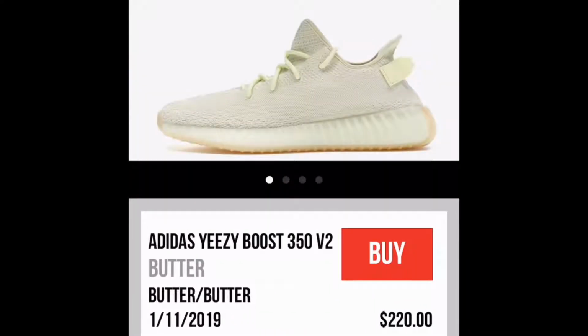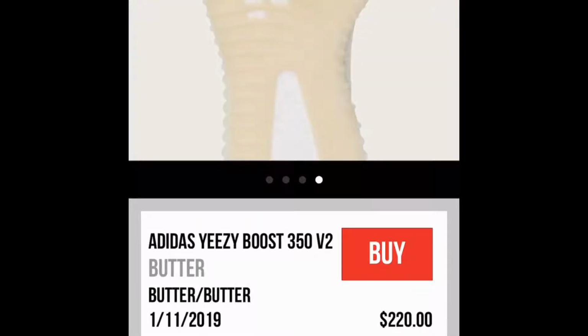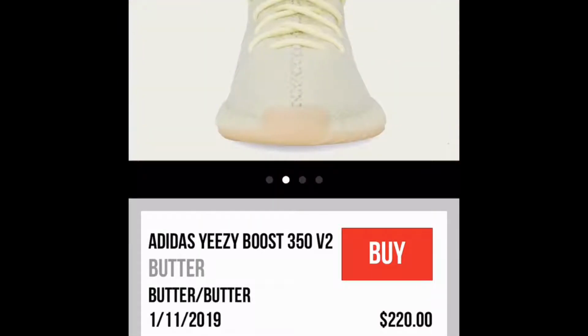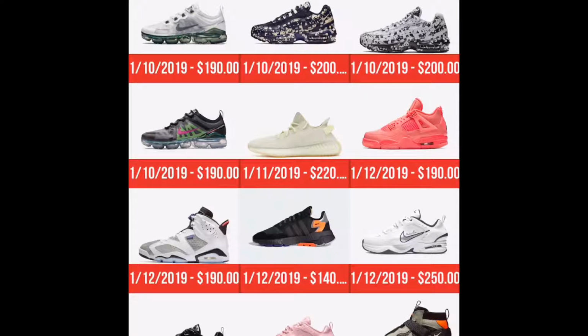Here we go. These are the Butters. Now here it has the 11th. Of course, the 11th has passed, so a re-release is definitely probably going to happen in this month of January. If you didn't pick them up over the summer, a nice shoe. To me, more of a summer shoe, wear it with some white jean shorts or something like that. But, you know, monochromatic, it's a cool shoe. Cool shoe, not the best. I would prefer the Sesame over these, but still not bad.